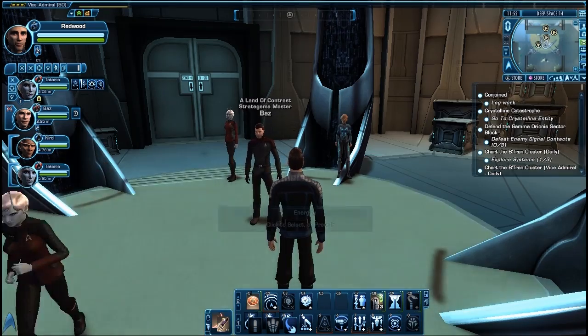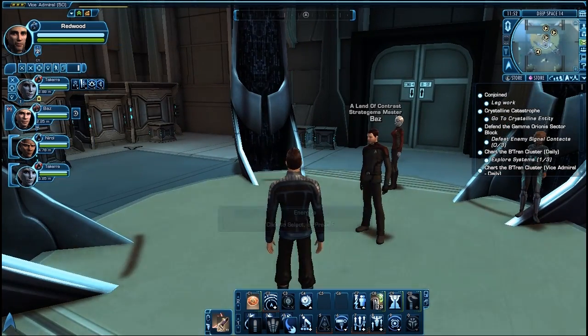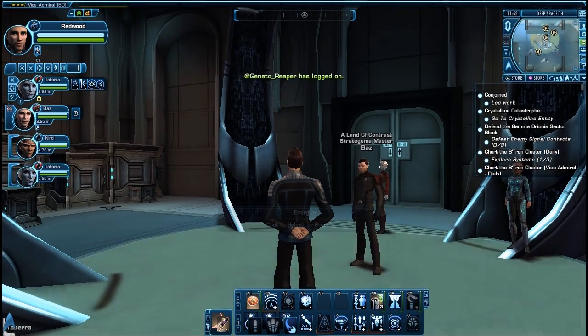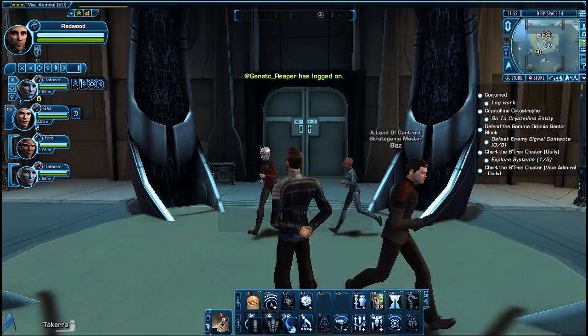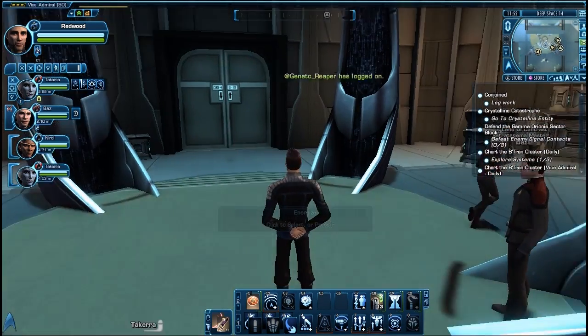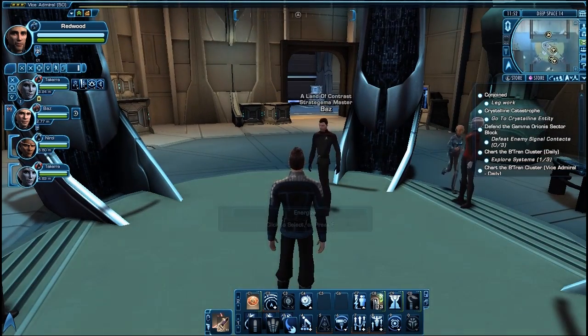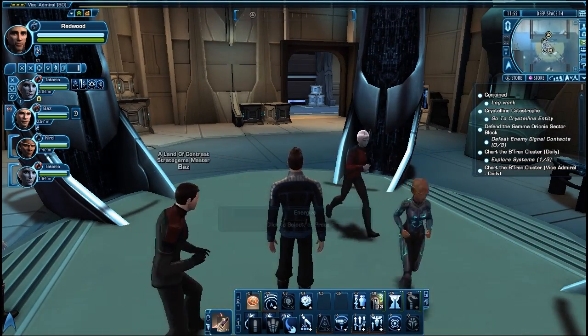Does it not show a map marker? No map marker. There's no objective. I'm guilty of this myself. Interesting. I started to think that I just don't like it.